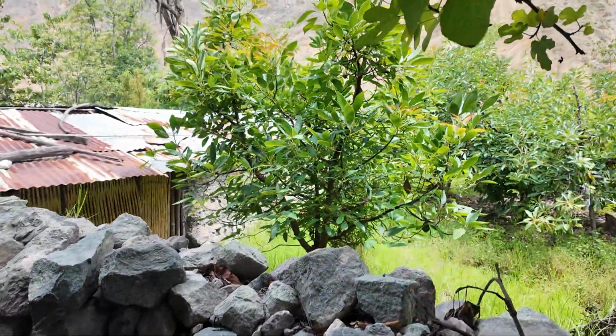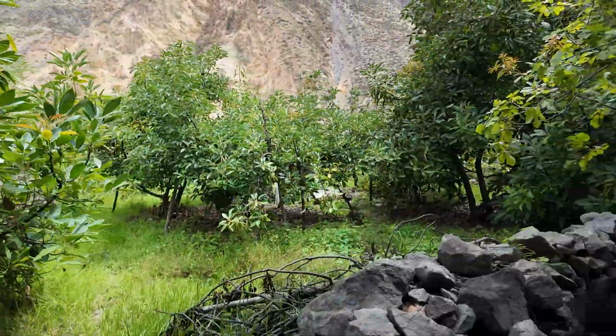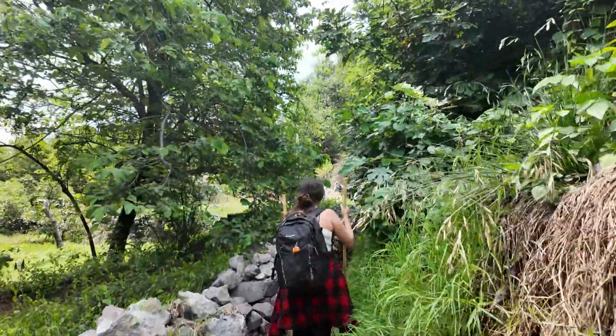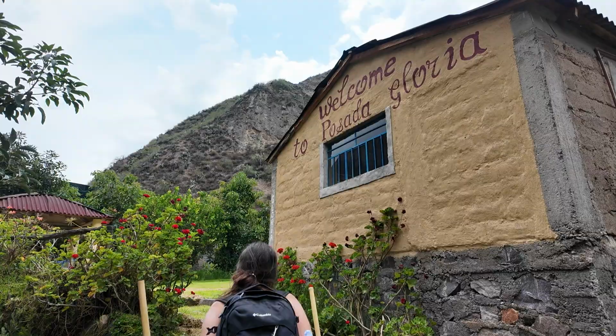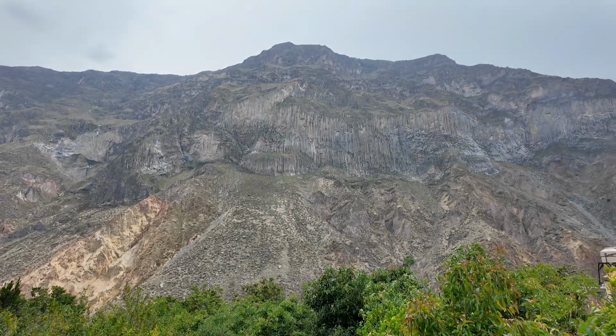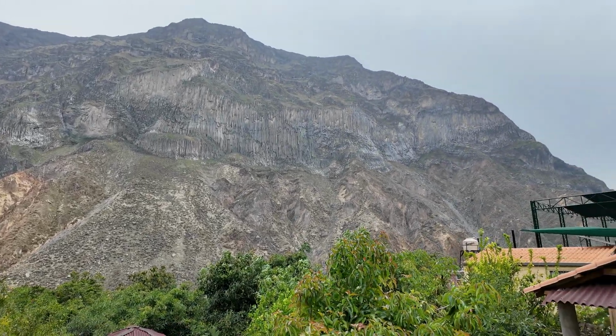Here's a little grove. So peaceful. We have finally arrived at the lunch spot. It's been about 4 hours, and we finally made it to Gloria's place, which is just the cutest, quaintest place ever. This is the view from here. Just beautiful. Now we enjoy our lunch.